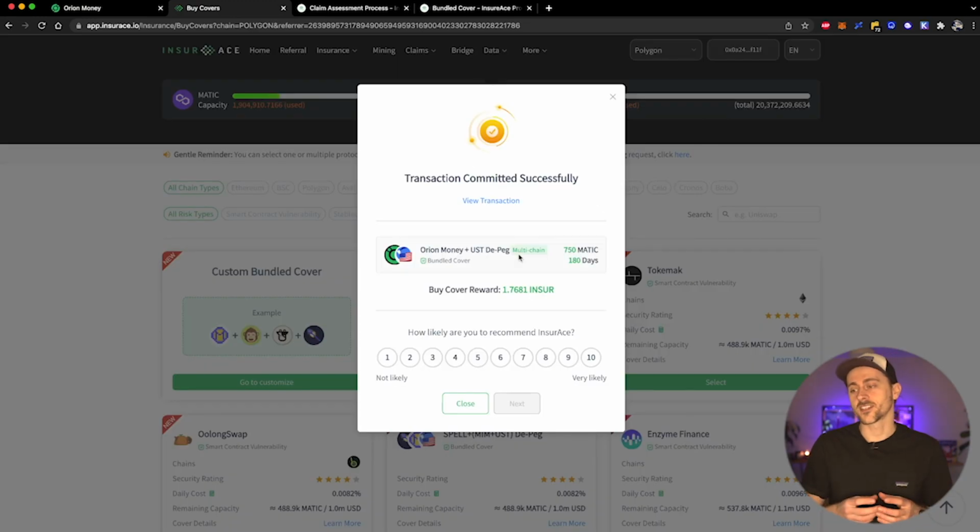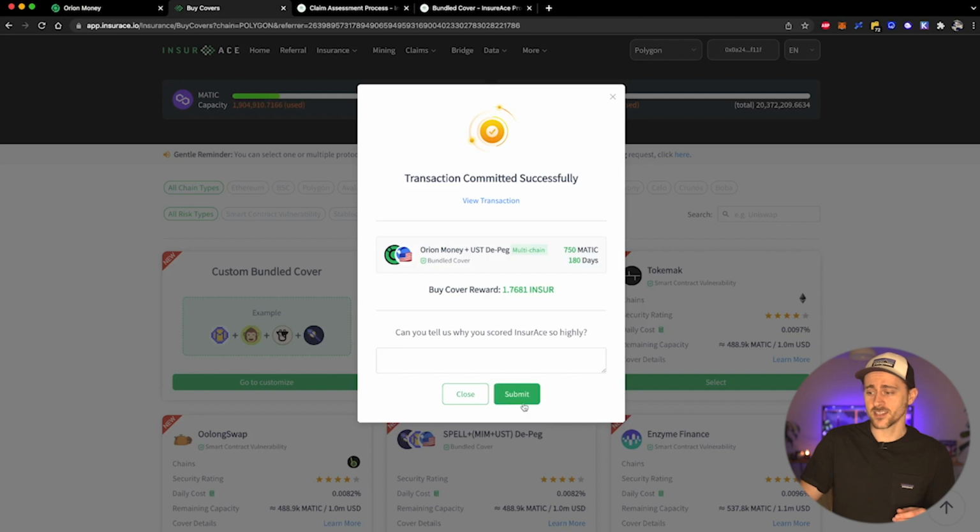As you can see, when the transaction is confirmed, you will be given a pop-up box that says the transaction has been committed successfully. This means that my insurance cover has been successfully taken out, and on the screen you can see that it is for 750 Matic worth of coverage and it is for 180 days. I can go ahead and recommend InsurAce.